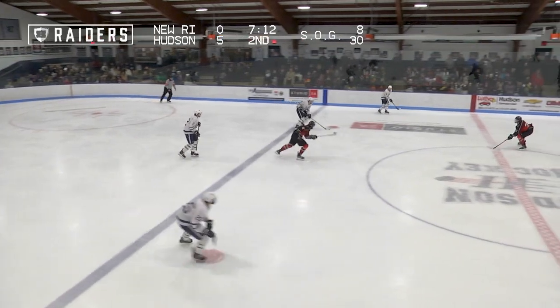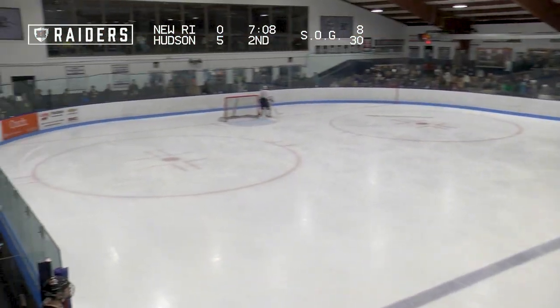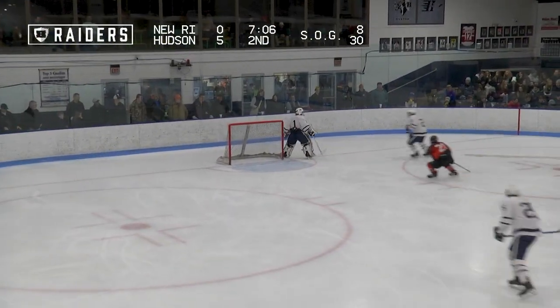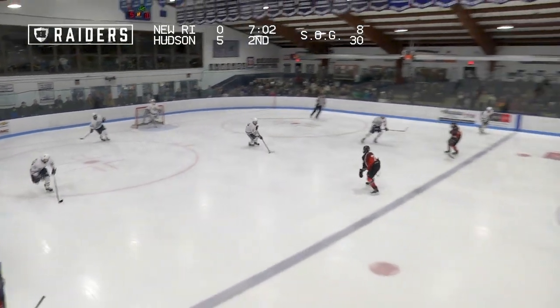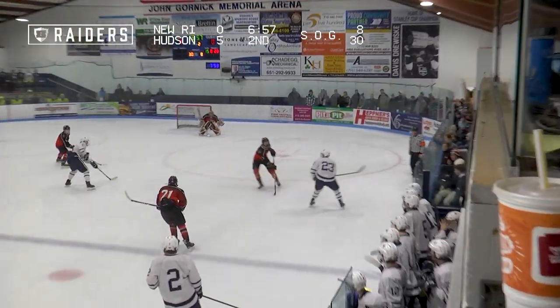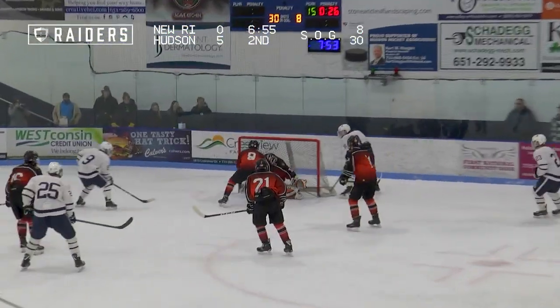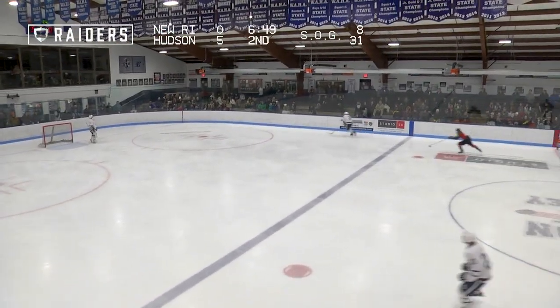Giblin will work this one out of his own end. He's got Hansen out there. Hansen with a rare miscue. That one kind of rolled off the end of his stick. Giblin with it now. Nice pass. On over to Fremling. Fremling in over the blue. Hansen with it now. Hansen backhander tries to go up high. Quick. Wow, my goodness. Hansen, nice maneuver there. Couldn't quite get it to go.